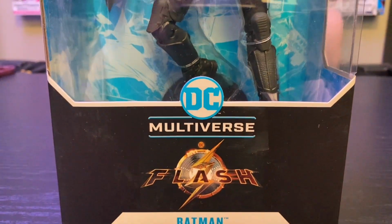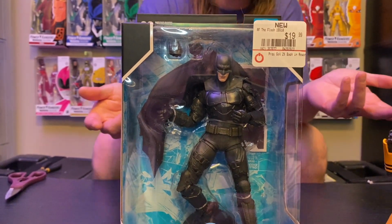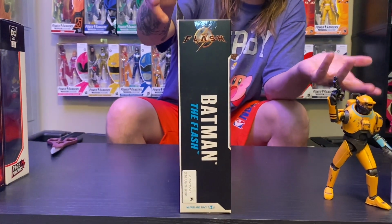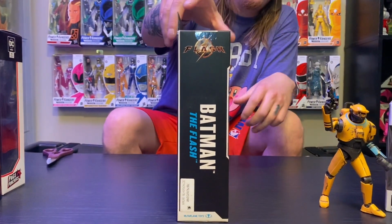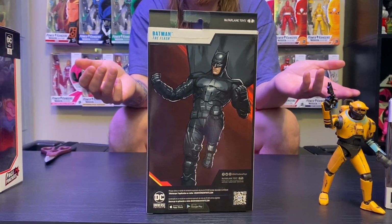I'd probably get two of this one anyway, just because I'm a big Batfleck fan. I know a lot of people have issues with this one. I'm going to pop it open and see what I really think. I don't think it looks amazing, but this is the only Batman I've got from The Flash so far, so I'm really looking forward to the Keaton one. Have not seen it, and I'm just waiting for the pre-order.